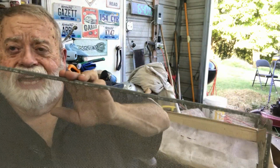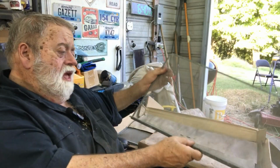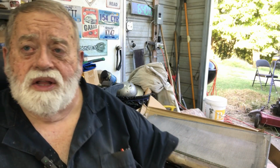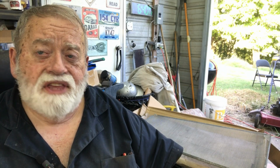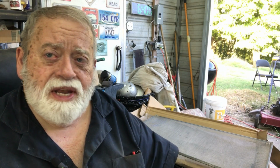So, you know, you could put a gasket around this and put it in the opening, just like I did with the glass. And the screens are in beautiful condition. And on the box, it even says for 55, 56, 57. And I think it specifies four-door wagons.